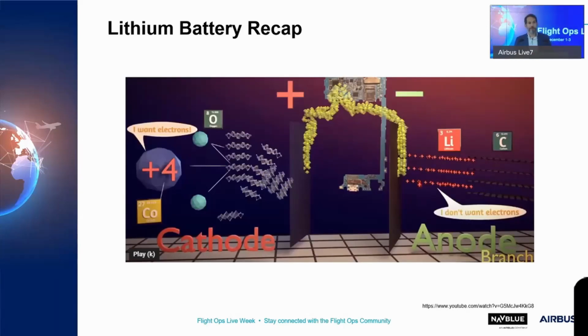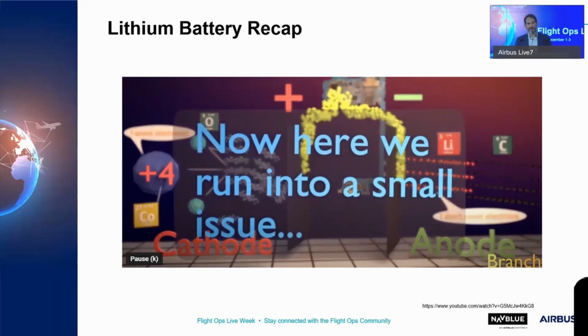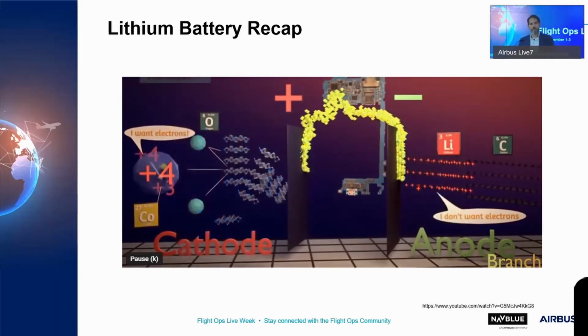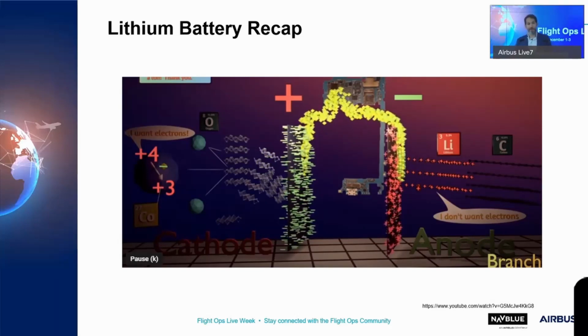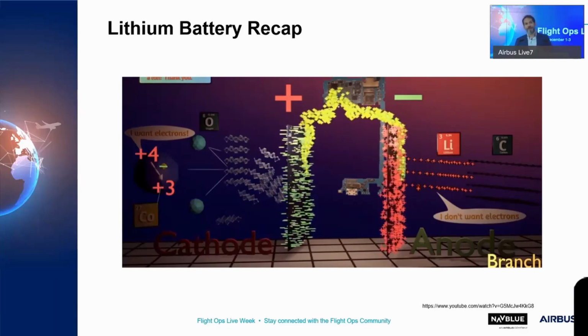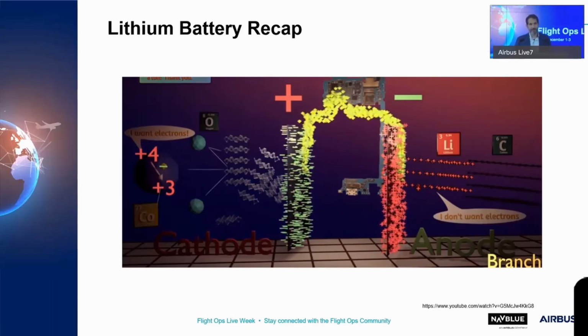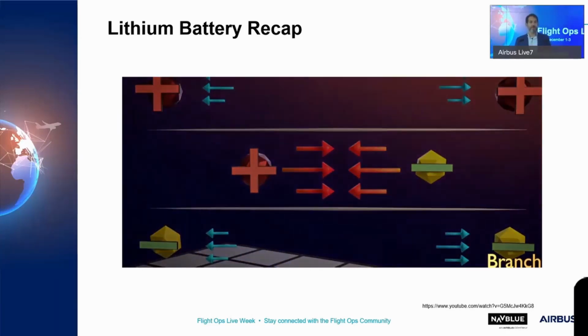All right, so let's go through the process together. Here the electrons are flowing from one side to the other, and your phone is actually functioning. But as the electrons go towards the cathode side, little by little, we're facing a small issue here. You see, the electrons flow more and more on the cathode side, and therefore the cathode side becomes more and more negatively charged. And on the opposite, the anode side becomes more and more positively charged. So the electrons don't really like to go towards a negatively charged area. This is simple. It's because opposite charges attract and similar charges repel.